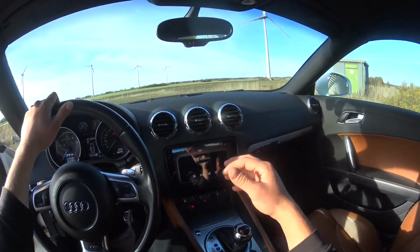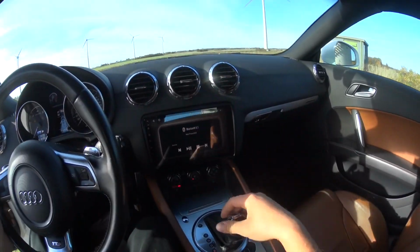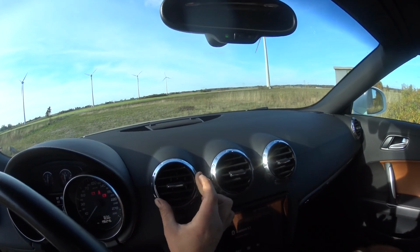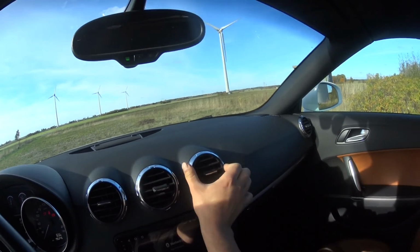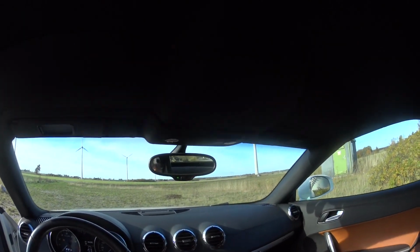And then in the next generation of the TT, they put it here in those air vents. And here also, look how smoothly they turn. This is a nice idea. You close and open them like this. This is so nice. Beautiful.